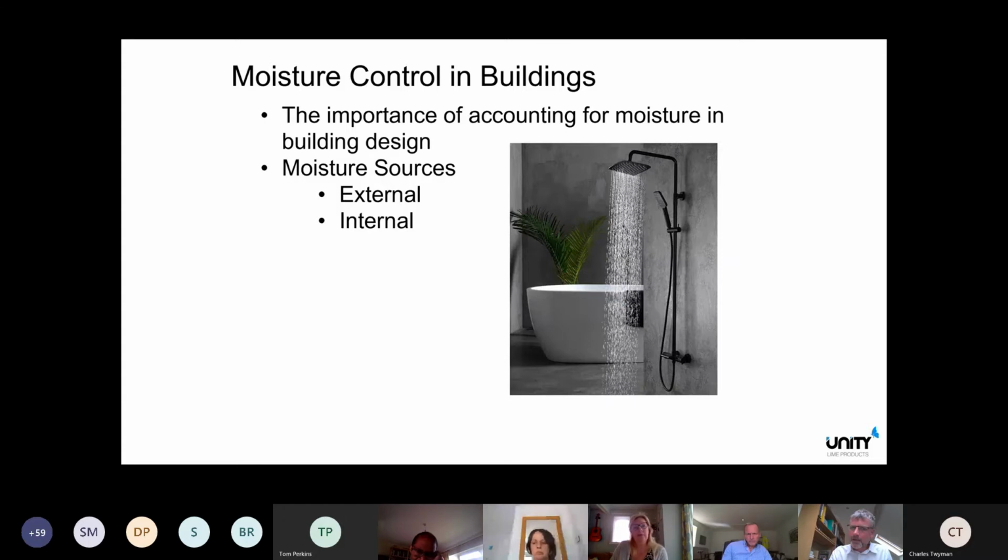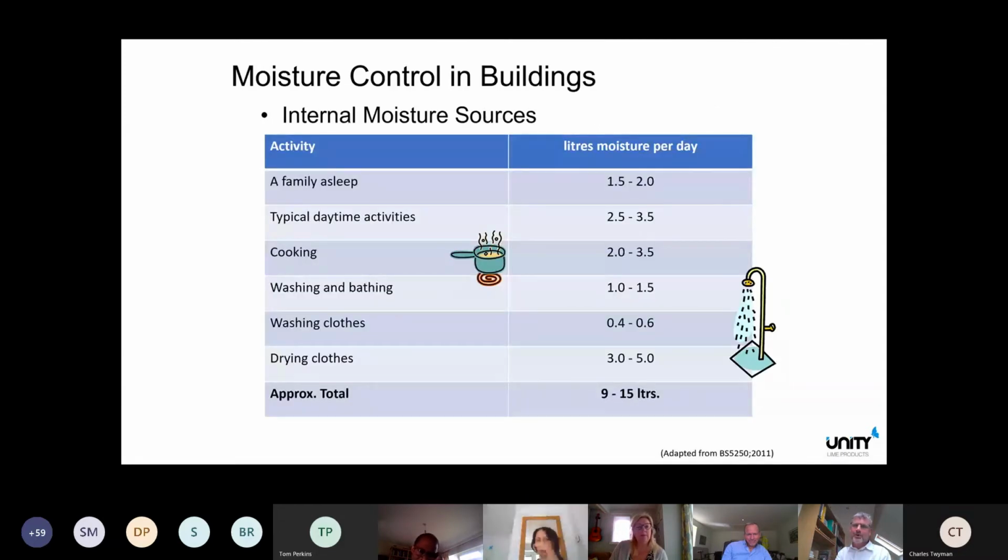We forget. I live in an old Victorian property, and it certainly wasn't a pauper's cottage, and there was a WC down the bottom of the garden. There was no water effectively inside the house. This is what we get these days. We've got umpteen bathrooms, ensuite bathrooms, umpteen toilets. We've got washing machines, we've got all the cooking. Some of us dry clothes on the radiator, that doesn't exactly help.